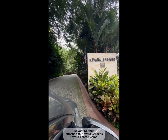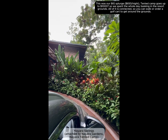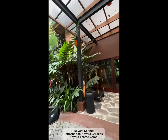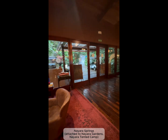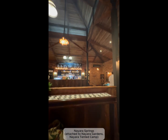So for our last day in Costa Rica, we did a big splurge and we stayed at the Nayara Springs, which was an amazing resort. It's connected to both Nayara Gardens and Nayara Tented Camp, and two of these are adults only, and then at Nayara Gardens you can stay with kids. When you check in, you get a free drink, which is alcoholic or non-alcoholic, and it's amazing. The service is exceptional as one would expect.